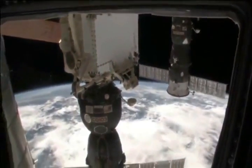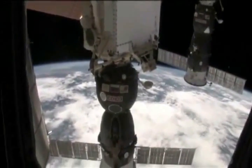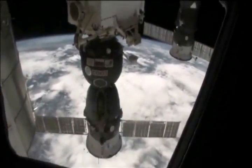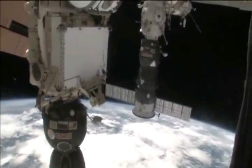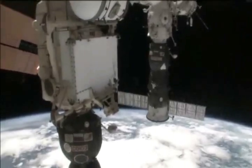Hey, what's that? I think that's a Soyuz spacecraft. That's the spacecraft that's taken us home to planet Earth today. Oh my gosh. We might have to go take a look at that. It's a little bit smaller than the rest of the space station, so you'll see if we go there, it'll be a little bit more cramped.